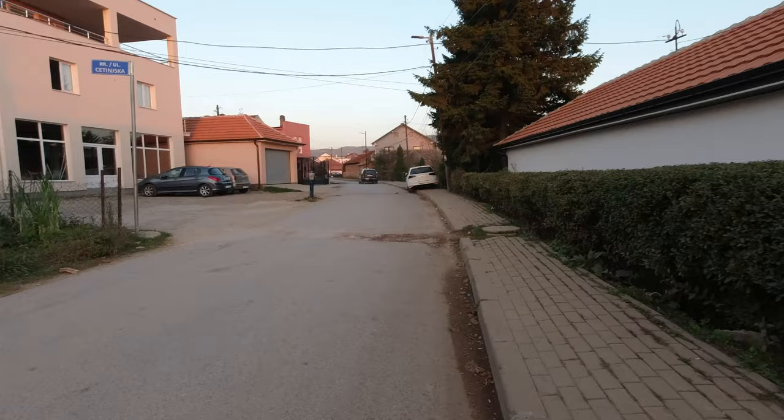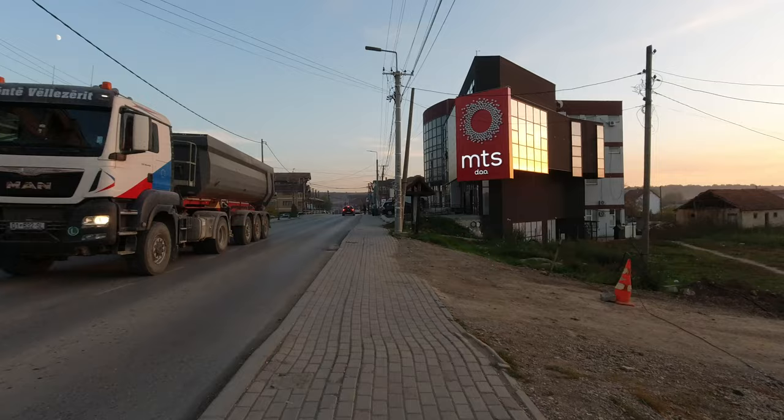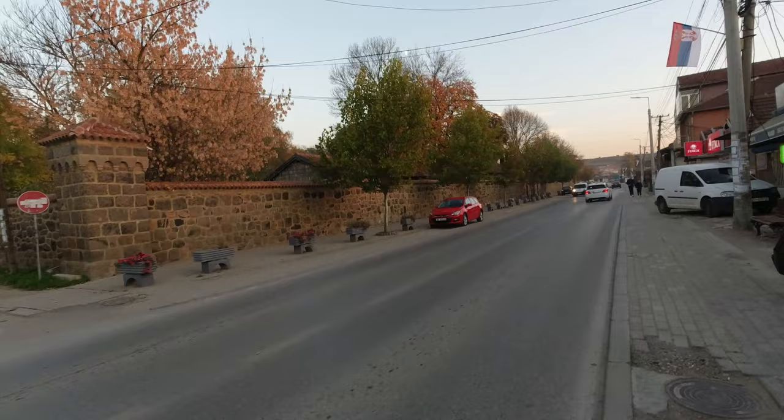But once you hit the main road passing through Gracanica, you will be faced with an enormous noise of passing vehicles, and many of them are really heavy trucks. They follow the road through Gracanica and give you no space for silence any longer, which always was the case in Gracanica, but this noise level and the intensity of the traffic has drastically increased. And then, in the middle of Gracanica, you hit the monastery.